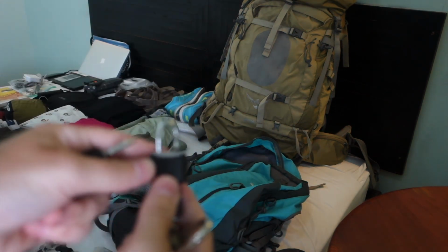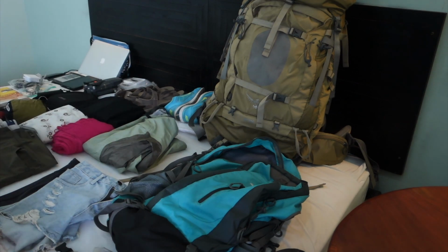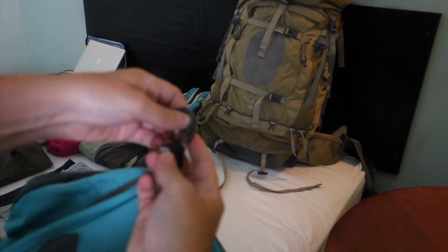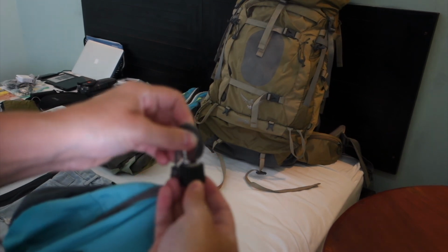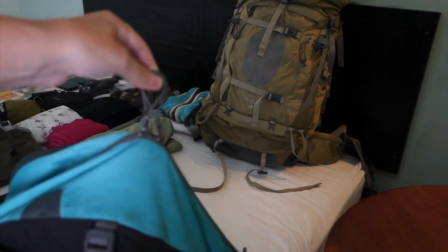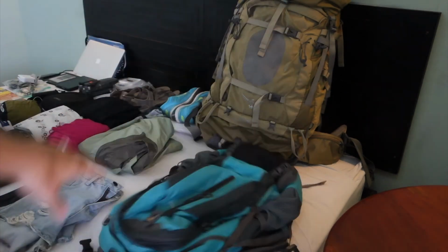Moving right along with my backpack, I always have some padlocks. So these are what I use. Well, I'll show you. If I'm gonna be in a crowded area or throwing my bag on the back of a bus or something like that, I will just lock up the zippers together like that, and it just makes me feel a little bit more secure.